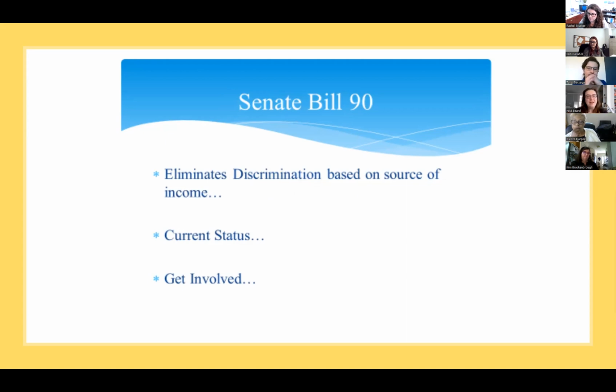So Senate Bill 90, which Rachel spoiled my big reveal, was recently passed by the entire Senate, which is so exciting. What this bill does is eliminate discrimination based on source of income. When you look at the non-discrimination in the fair housing legislation, it prohibits discrimination based on gender and race, but one discrimination that it specifically allows is discrimination based on source of income. We always like to say that can include people who receive Social Security or pensions, but a lot of times what it means is vouchers.